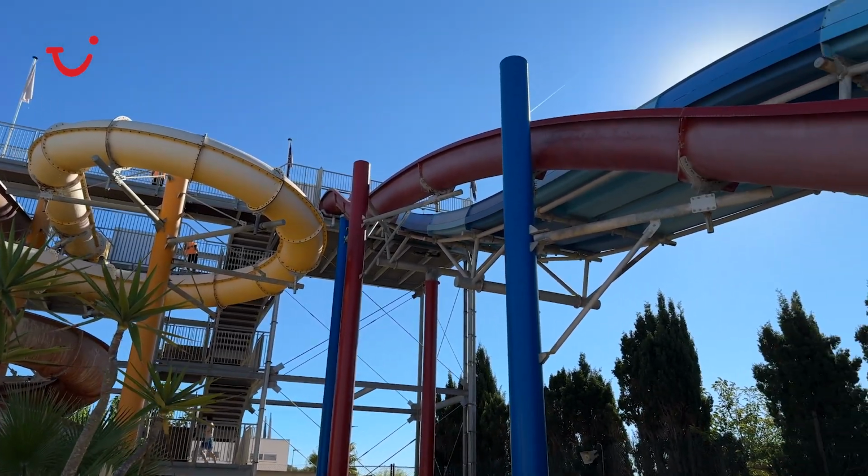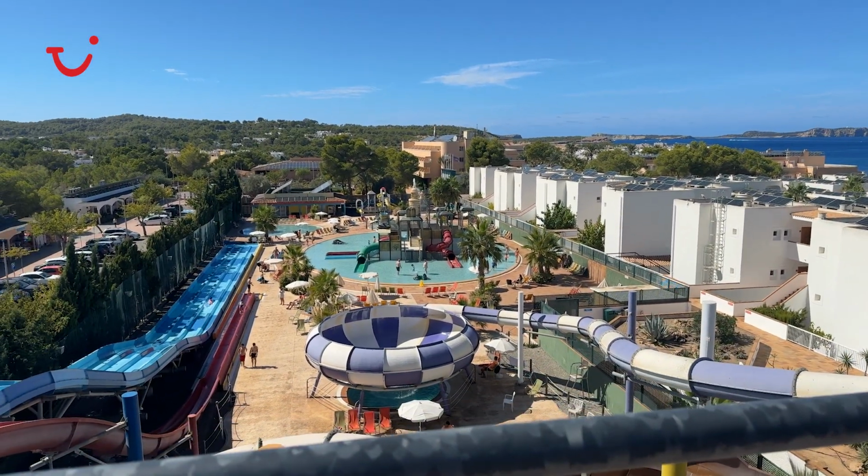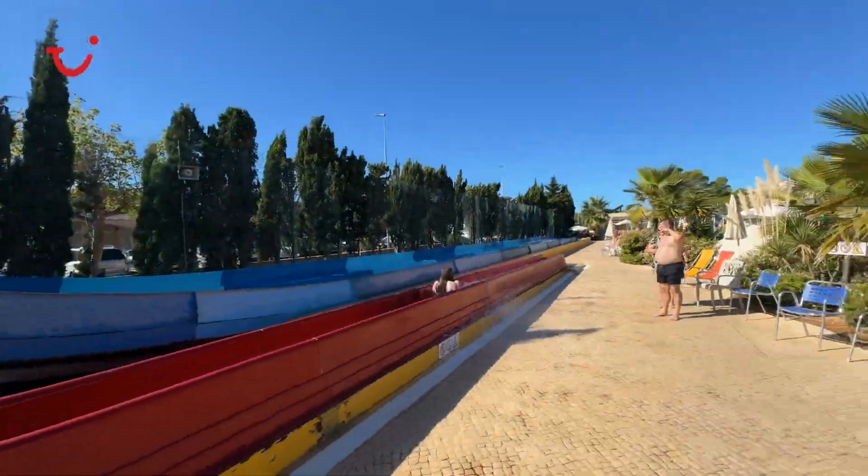We are now at the Waterpark. Look behind me. We've got a total of 5 different slides. You've got the blue one, the red one, which is a bit like a tornado. We've got the purple one, yellow and brown. 5 of them to have loads of fun.